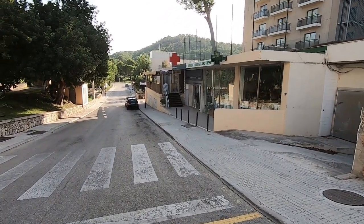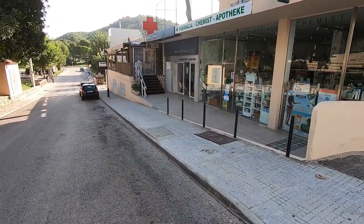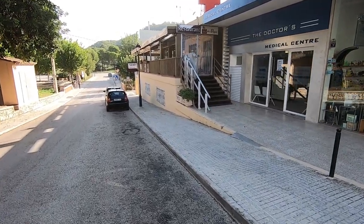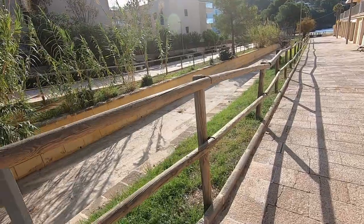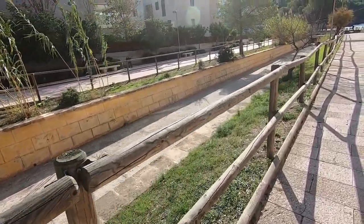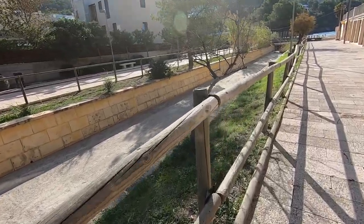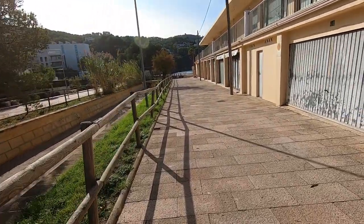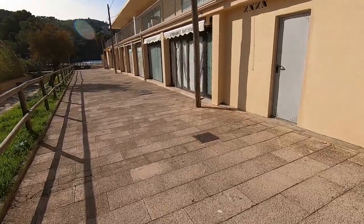We're going to walk down now to the beach to have a look a little bit more closely at the beach there. We've got here the pharmacy and a medical practice, another restaurant upstairs, not sure about that one, don't think it's open. I'm just walking down, here's a little torrente where if there's a storm, the water will come down to the sea. And as you can see today, it's as dry as a bone. We've not had any rain for a while, so no water in the torrente. Any shops that were down here are all closed now for the winter season.